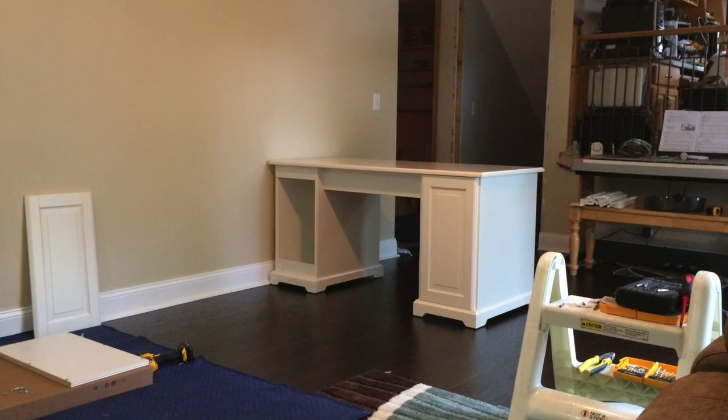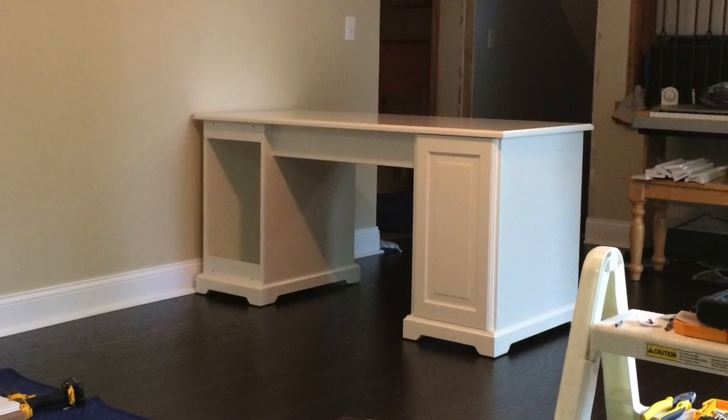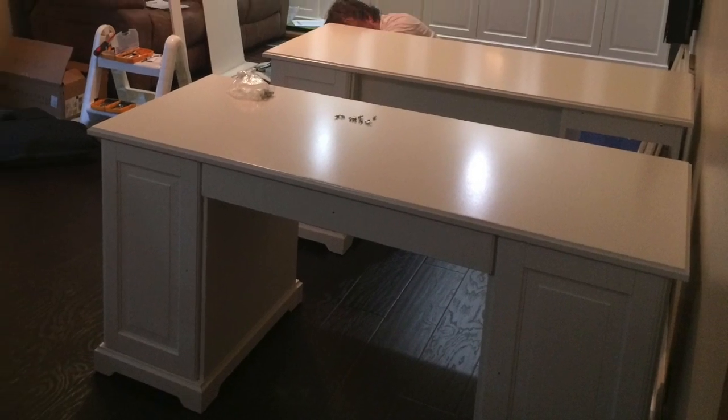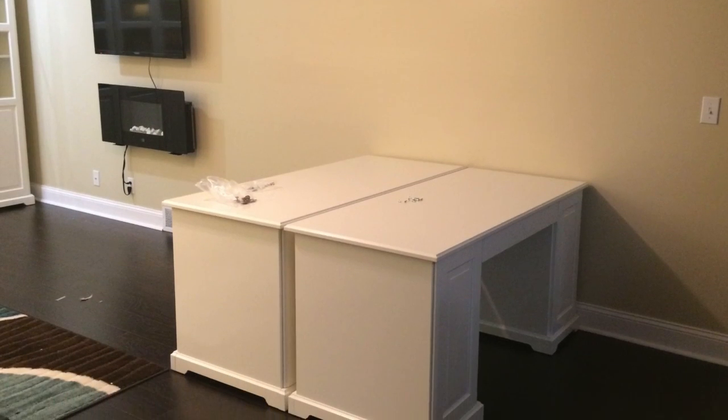For our computer desks, we chose to order 2 of the Liatorp desks in white, and that was just so it matched the bookshelves. They have the same doors, and we have put the 2 back to back there against the wall.